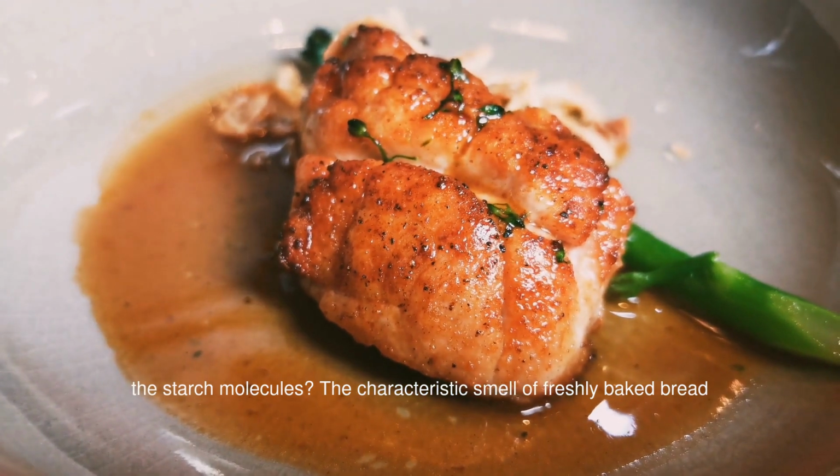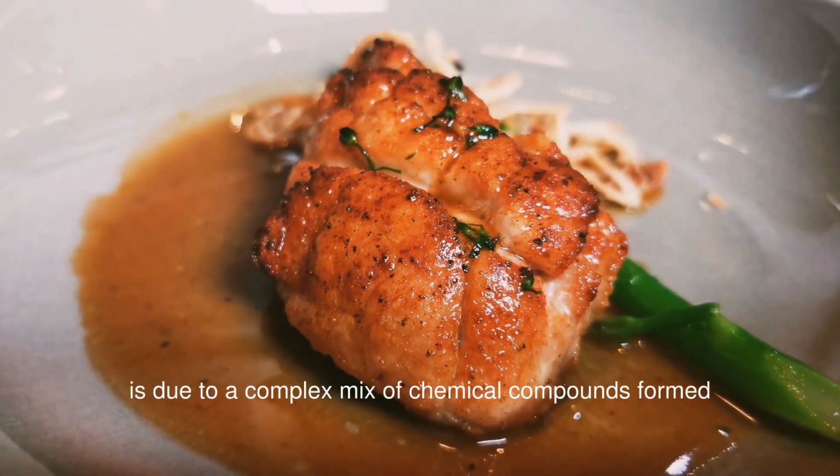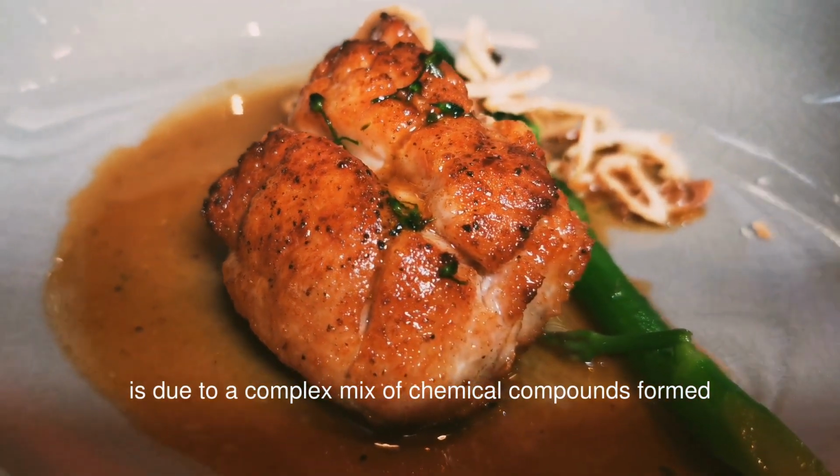The characteristic smell of freshly baked bread is due to a complex mix of chemical compounds formed during baking.